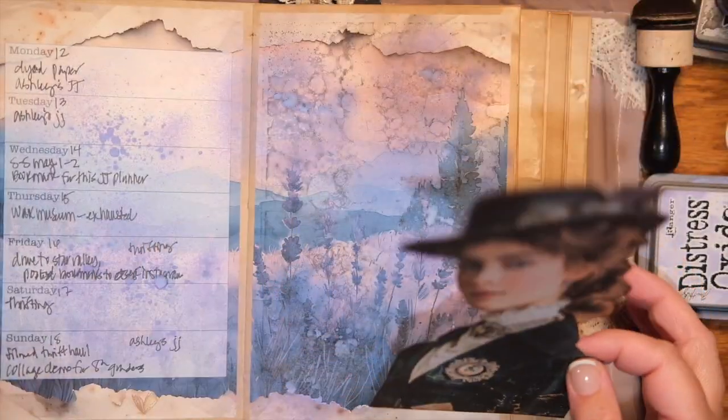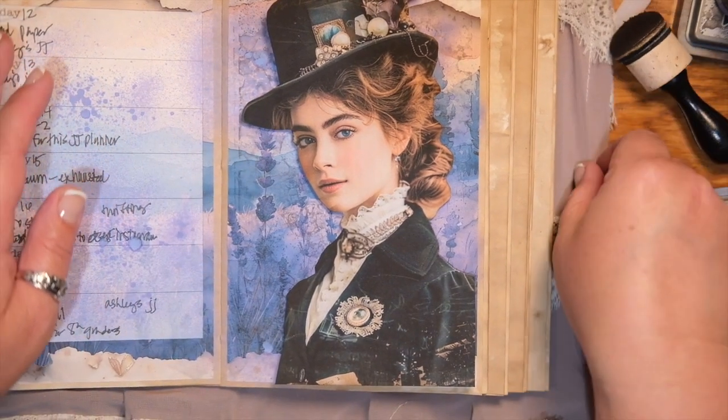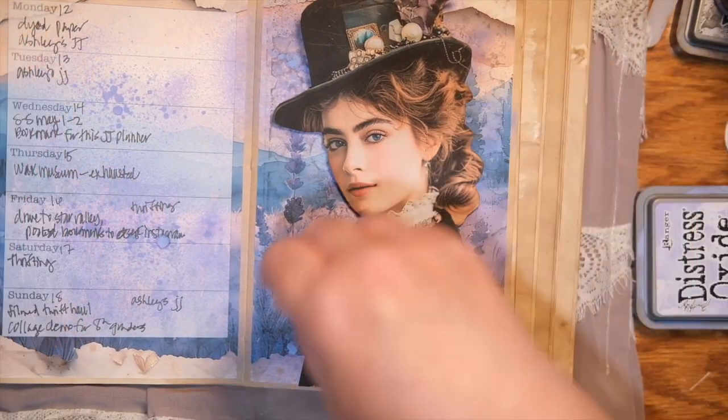All right, I like how this color oxidizes. I will lift this up so you can see up close. Look at that, it goes to that lighter blue. That's really, really pretty. We're gonna add her here, and then maybe we will add some kind of sentiment or something.